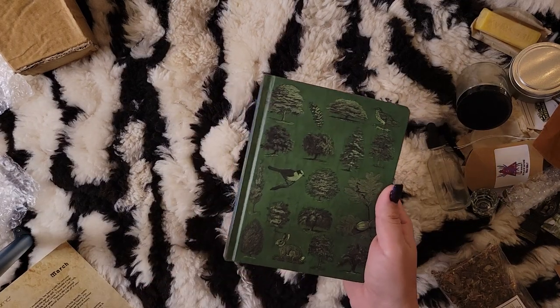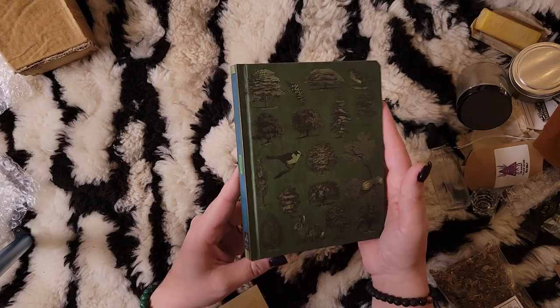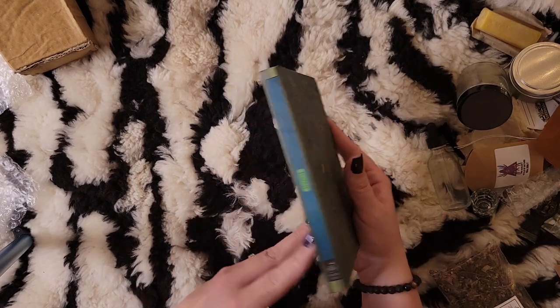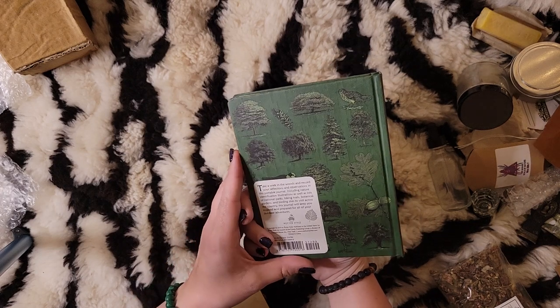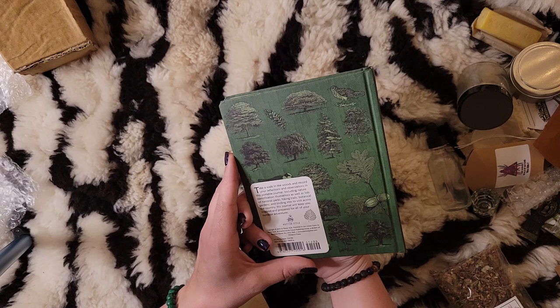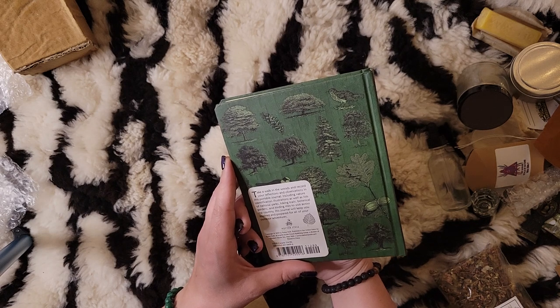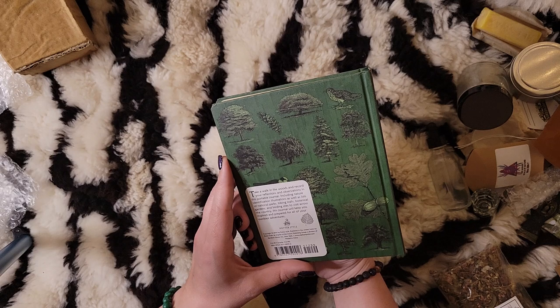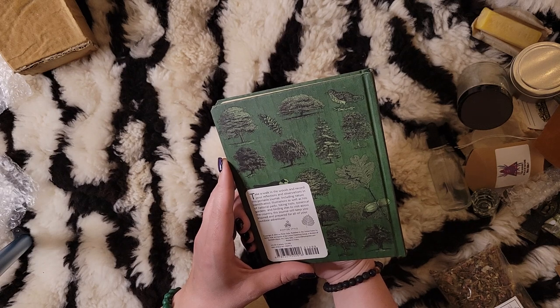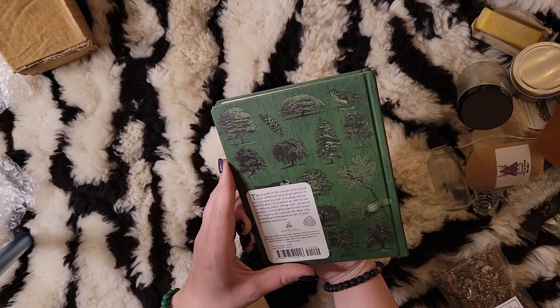Oh my gosh, this book is so cute. Oh, it's got... Dude, it's so vintage looking. How cute is this? It says journal. Take a walk in the woods and record your reflections and observations in this portable journal. Include nature identification illustrations as well as lists of national parks, hiking trails, botanical gardens, and bird sites to visit across the country. This journal will keep you inspired and prepared for all your outdoor adventures.